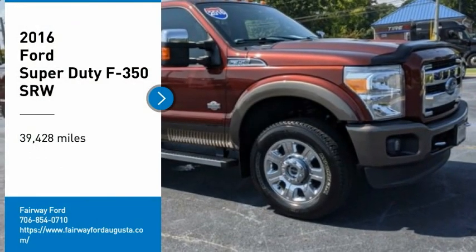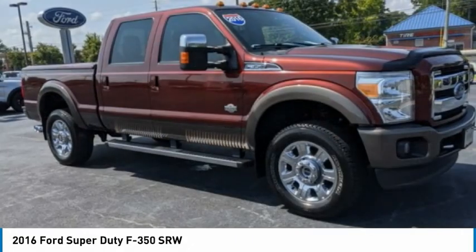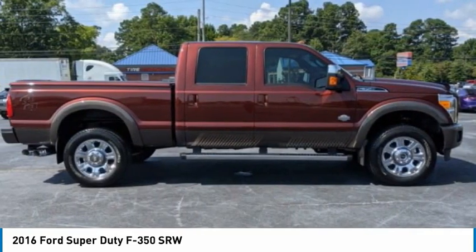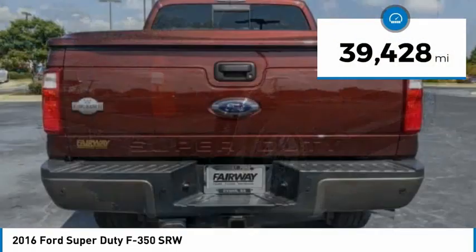Come test drive 2016 F-350 Super Duty. Head-to-head fuel efficiency. Head-to-head towing. Head-to-head torque. Ford F-350 Super Duty. This vehicle has less than 40,000 miles.